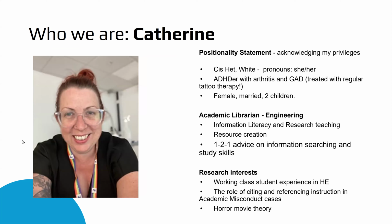Catherine is also an academic librarian. She supports all of our science and engineering students brilliantly. She's got a wealth of experience in information literacy teaching and research, and is also really knowledgeable about study skills, providing support in a range of library and study skills related fields. We're all horror nerds as well, and we've bonded at work over our love of horror movies. So not relevant to this, but it gives you a flavour of the kind of people that we are.